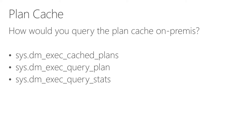Jonathan Kehayias has great scripts using cached plans to go out and find the parallelism score of different plans that you have within a running system. Kendal Van Dyke has a great one that finds every single plan that has a bookmark lookup. Jason Strate has a really great one that looks for anything that has implicit conversion labeled within the query plan. The great thing is all of these queries still work. The troubleshooting mechanisms that you use for on-prem, you can typically use for SQL Azure database.